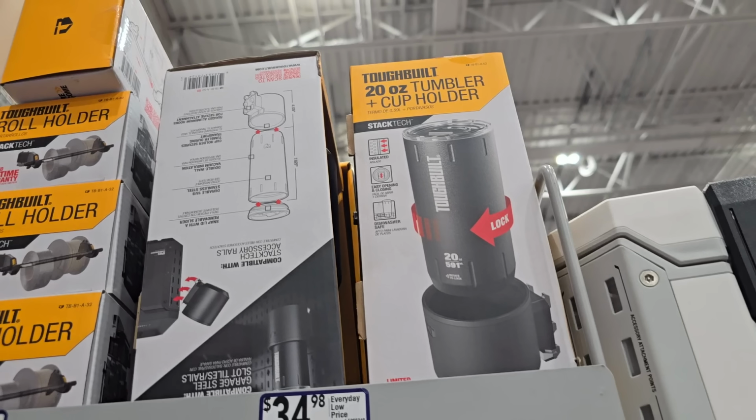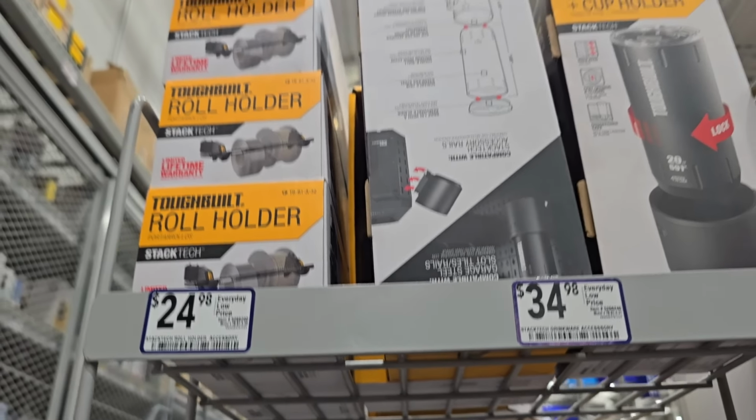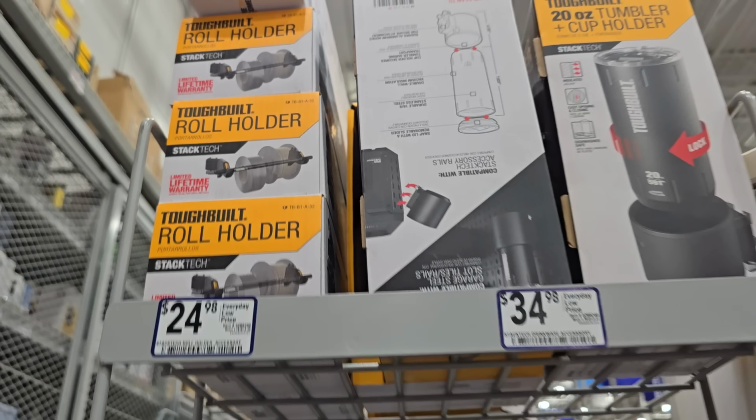Check out what ToughBuilt is doing. Look at this, man. They're actually putting cup holders on the corners of their toolboxes, so you can put your cup and it's built in, so it doesn't fall off. For $34.98 with the cup holder. This is one of the best brands to get for the modular storage system.